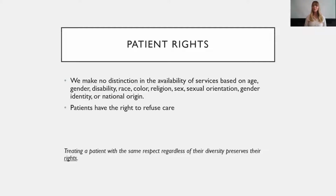Patient rights. We make no distinction in the availability of services based on age, gender, disability, race, color, religion, sex, sexual orientation, gender identity, or national origin. Patients have the right to refuse care. So if you have a patient that doesn't want to receive the care for that day, stop immediately and let them leave. Treating a patient with the same respect, regardless of their diversity, preserves their rights.